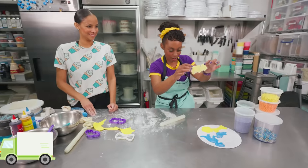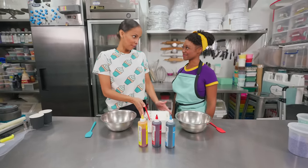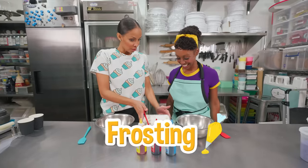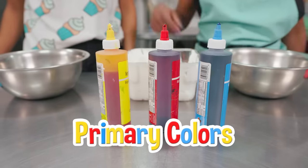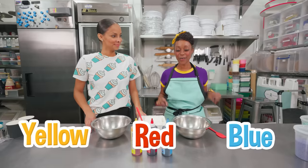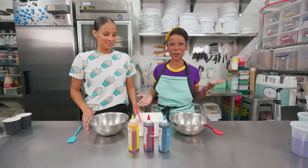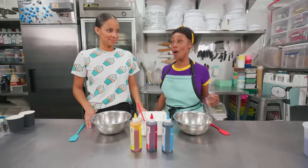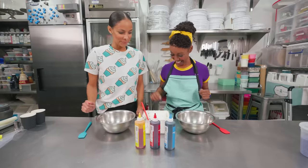Honk, honk, honk. All right, so now that we're done with fondant, we're going to be working with frosting. This is our American buttercream, and we have our food coloring. These are primary colors. Yellow, red, and blue. When you mix certain primary colors, you make secondary colors, like purple and orange. Oh, I've got it. I'd like to make purple and orange. All right, so let's do it.